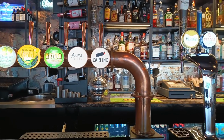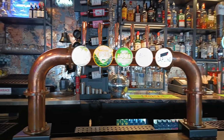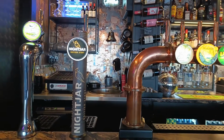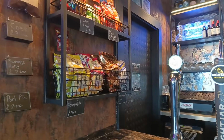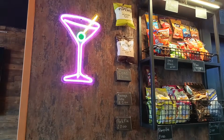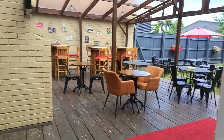And for the non-real ale drinkers, there's some ciders and lagers. And a British stout. I like that. I shall be trying that, of course. A few snacks there on the side. And some information. Right, let's have a look outside.